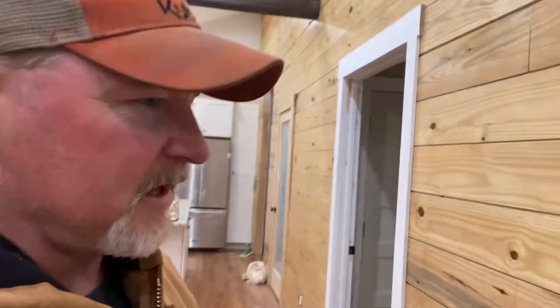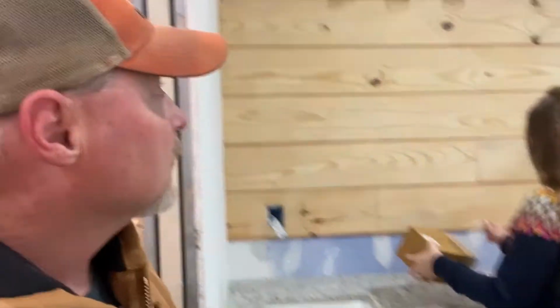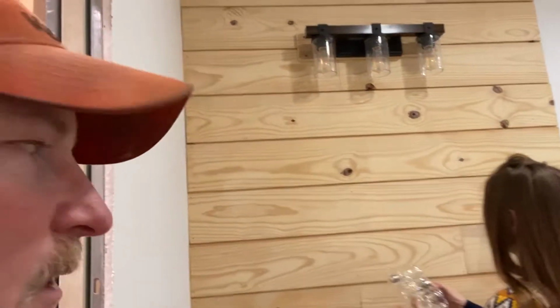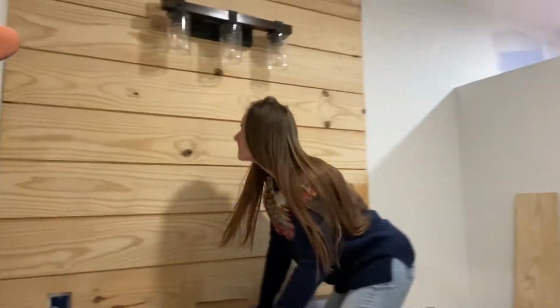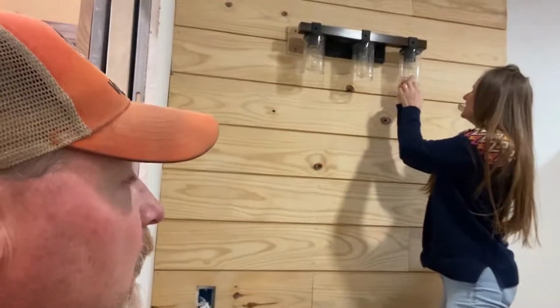Also got the vanity here in the bathroom, which looks really great. If you recall from last week's video, I'll post that up here at the top of the screen. We installed our lighting, and it's yellow. So Karen has gone out and purchased some white bulbs, and we're going to install those real quickly and see what those look like. Be careful now! Don't you chip our new counters, new vanities.